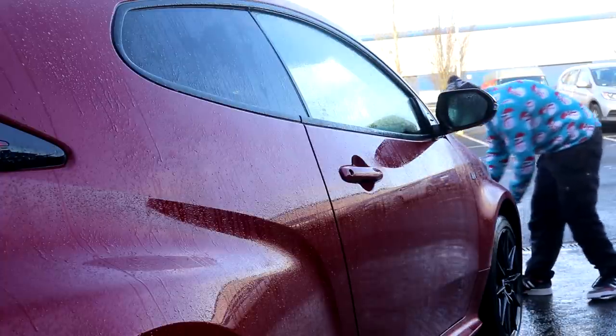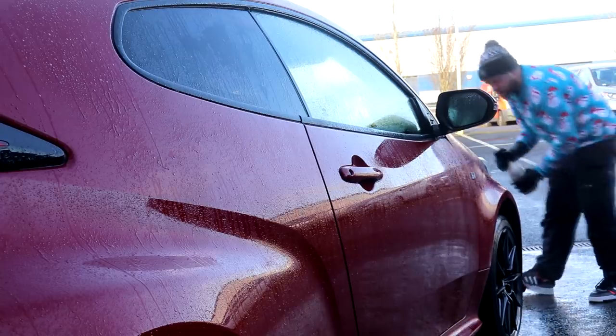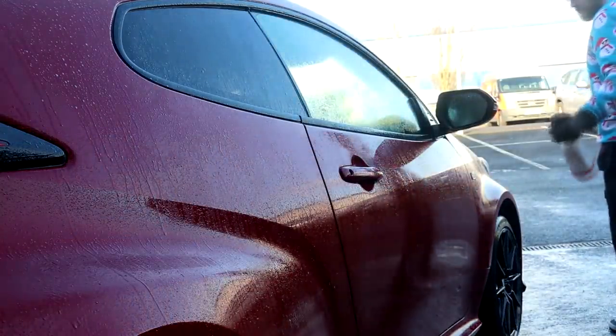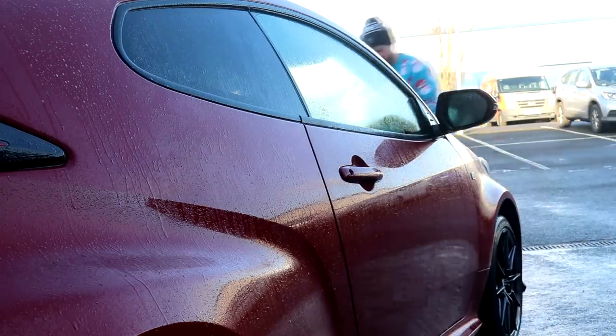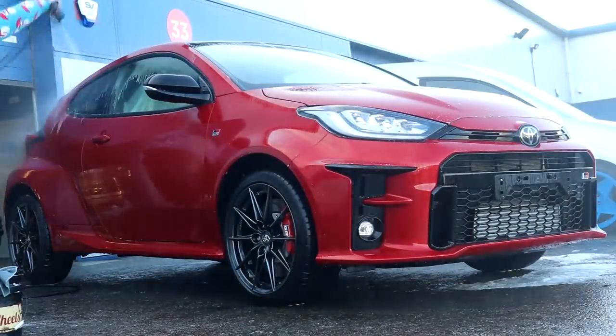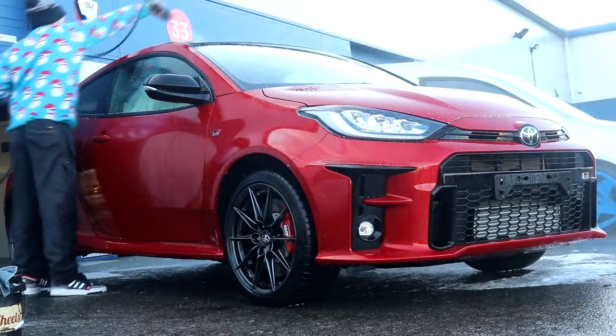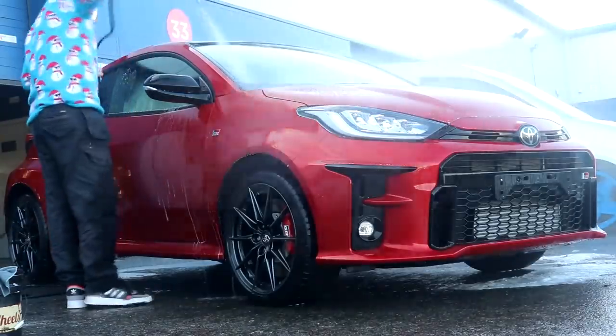On this almost blood red hot hatch though, we won't see a single dribble, I imagine, but that doesn't mean that there isn't any there. When the product has been given enough time to dwell, which will depend on the weather conditions, because if it's hot, it will dry up very quickly. You must complete this stage in the shade and be sure to spend the time rinsing the chemical off.